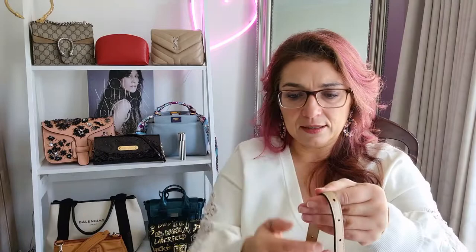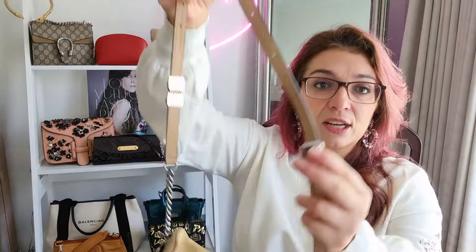I actually have it set lower, and I need to actually put another hole in there because I haven't done this well. And I like to wear this crossbody this way. That's how I wear it.